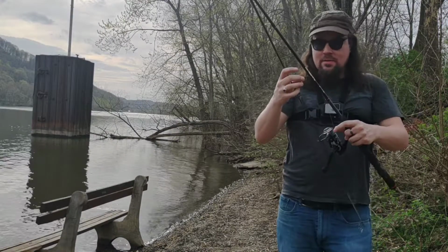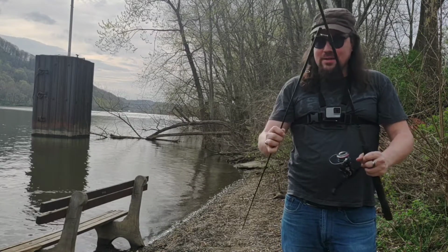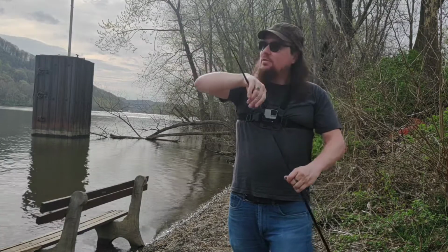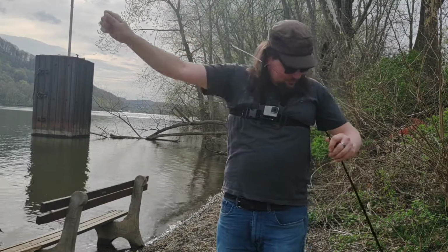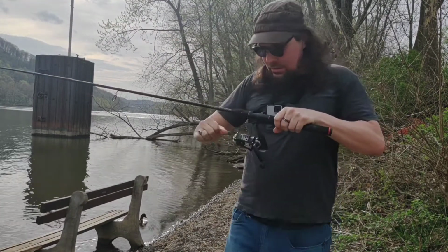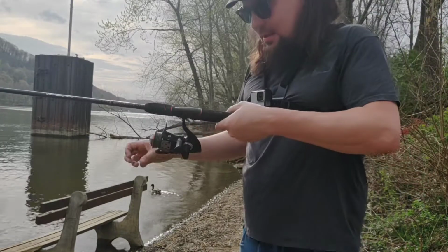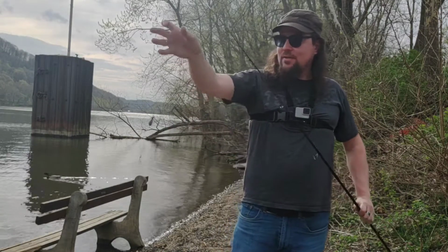So, the two spinning combos are both from Walmart. I got one of them. The first one was a Memorial Day special last year. I think I paid about 17 bucks for it. Best little investment I ever made. Also why I give this reel a lot of leeway. But yeah, nothing special. Rolls back, not really that much, but there's no reverse or anything like that. It's your basic tough as nails reel.